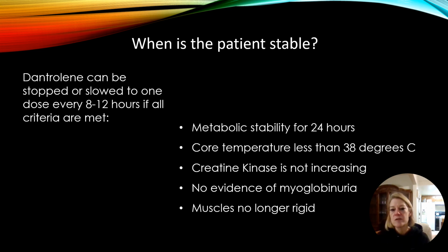Stability requirements include metabolic stability for 24 hours. A core temperature needs to be less than 38 degrees Celsius. The creatine kinase levels need to be stable and no evidence of myoglobinuria present. Muscles must be relaxed and no longer rigid. When all of these requirements have been met, the patient can be moved to the recovery room or to the ICU for further monitoring and treatment. We are definitely not sending this patient home right away.